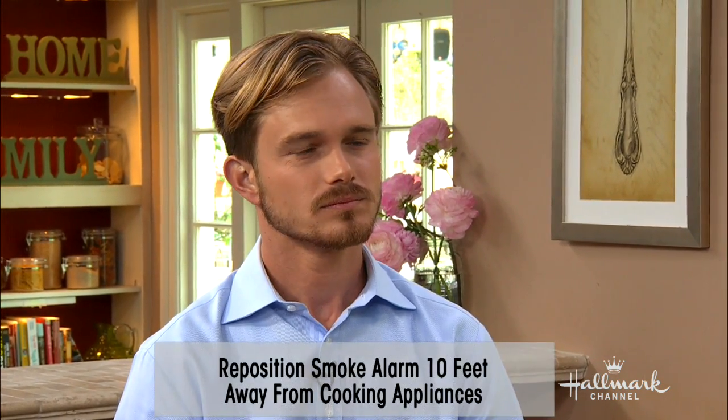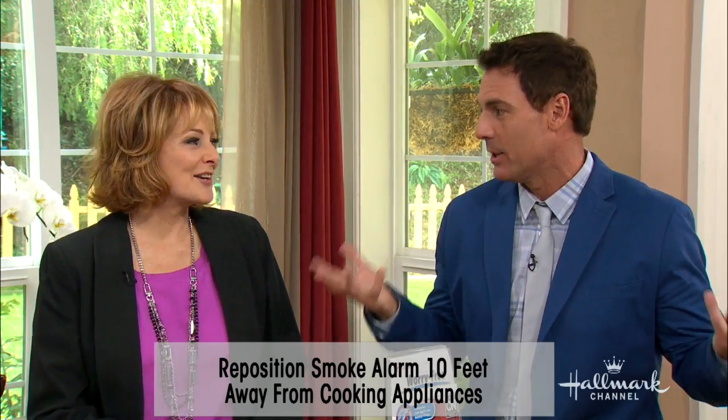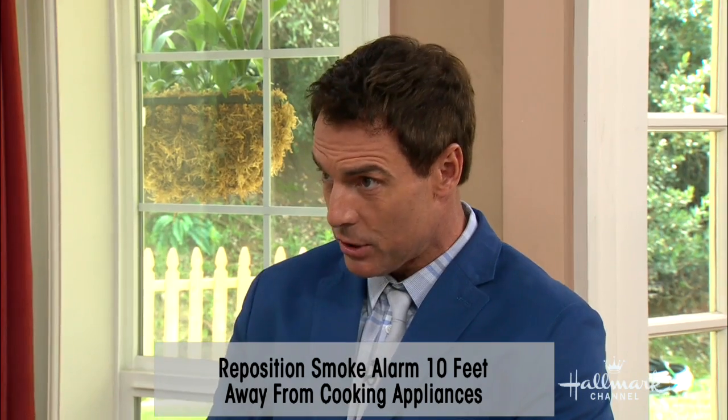But do these need maintenance? Do we have to maintain them in a certain way, clean them? For the nuisance alarms, a great way to prevent that is to move those alarms at least 10 feet away from any cooking appliance or bathroom. Or another solution would be a better cook. Every time I make bacon in my house, it's like a 4-alarm fire goes off. Okay, so we don't want to disarm the nuisance ones. Very dangerous.